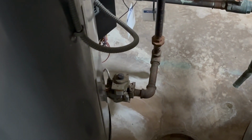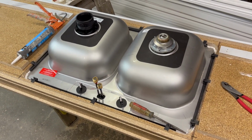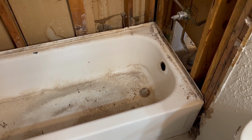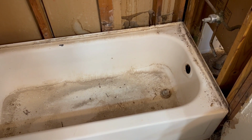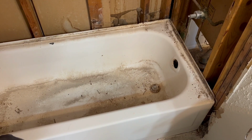And here's the gas pipe that provides the gas to the flame. Here in the shop, we cut out a hole and put in a sink on the countertop. And this is the bathtub we'll be removing for obvious reasons.